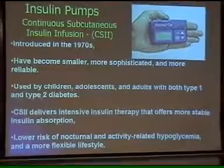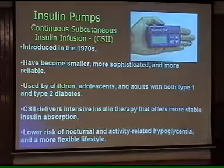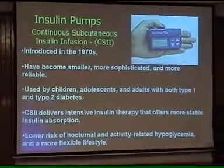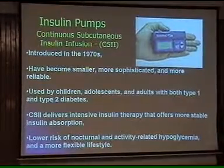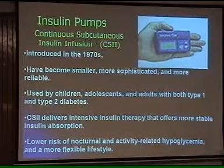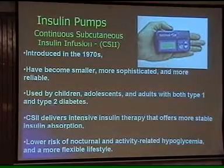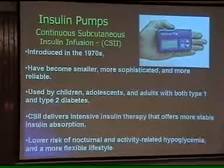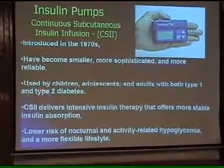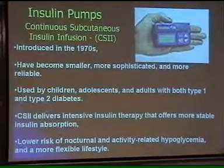Now, insulin pumps used to be very heavy when the whole thing started in the 70s, but they have now become much smaller, very sophisticated, and very reliable. Sophisticated in the sense that some insulin pumps actually have sensors to sense what the blood glucose level is, and they continuously monitor the blood glucose level, and accordingly you can program these pumps so that the required amount of insulin can be given to that diabetic patient. They are usually used by children and adults, and for both type 1 and type 2 diabetics.